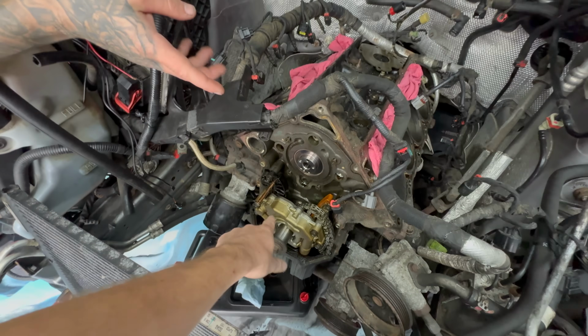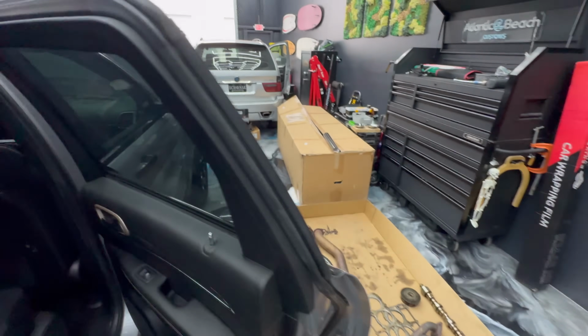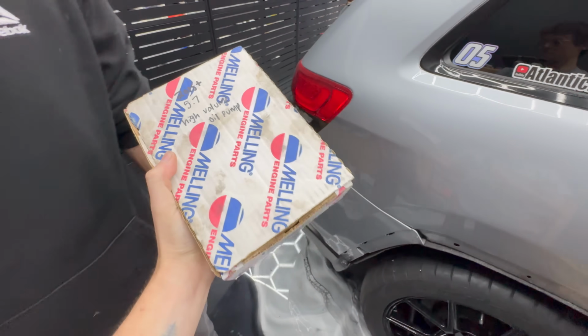Oh, I guess we have to do the oil pump still. Yes, we still have to do the oil pump. I've got that over here. The oil pump was buried in here with a few of our other parts. So actually it might not be a Hellcat oil pump. It might be a Melling one. Yeah, it looks like a Melling high volume.